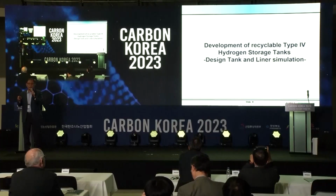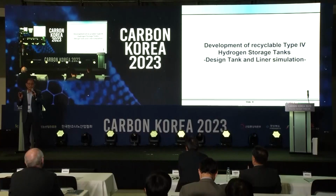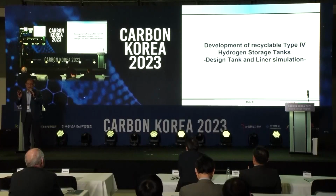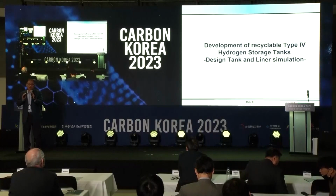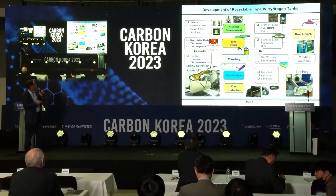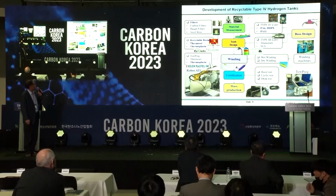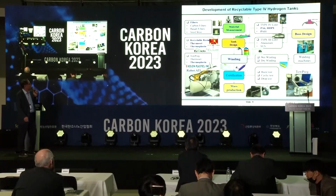Now, before we go to a general recyclable tank, I'd like to briefly introduce the design procedures and also, very importantly, the simulation of a liner, which is a common technology needed to develop not just the non-recyclable, but also a recyclable tank. This is the overview of the development of a recyclable Type 4. We are mainly working on the Type 4 hydrogen tank.